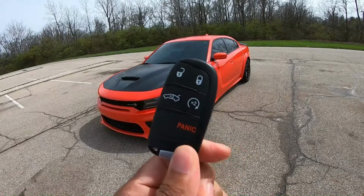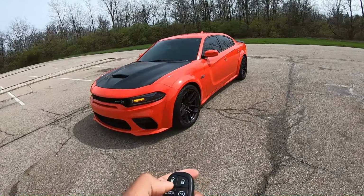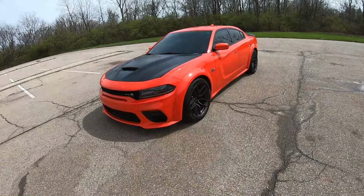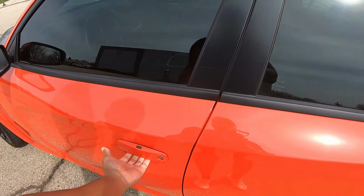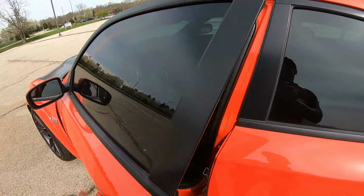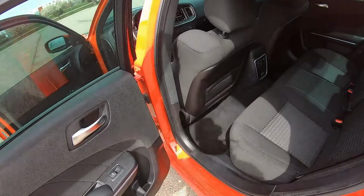And let's talk about your key fob here. You're gonna have your on, lock, lock, and you do have remote start, so we'll go ahead and lock this up, hit the double click. There it is. You are gonna have keyless entry, so you just put your hand under here, push that button to lock, pretty easy. We'll hop in the back seat and take a look at what you get there.